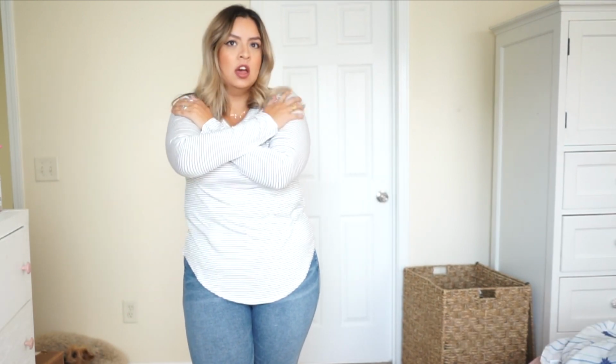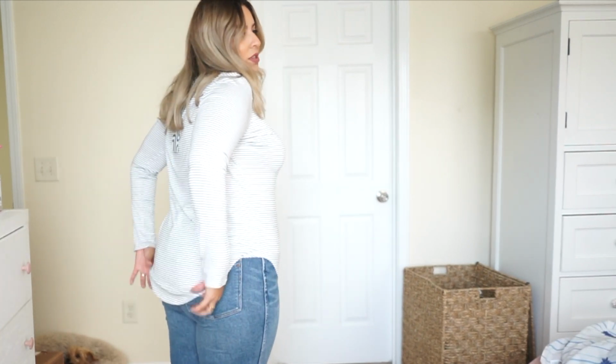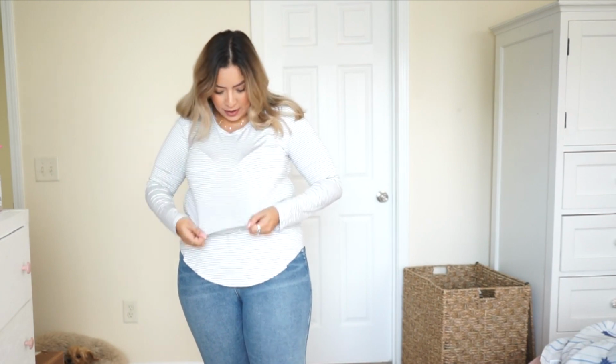It's really soft. I don't particularly need a top like this right now because it's way too hot. But this is really nice. I like the material. I like how it swoops, covers the butt, and goes down, so it has that little scalloped swooped design. But it's still a really cute top. I might have to pass on this one.